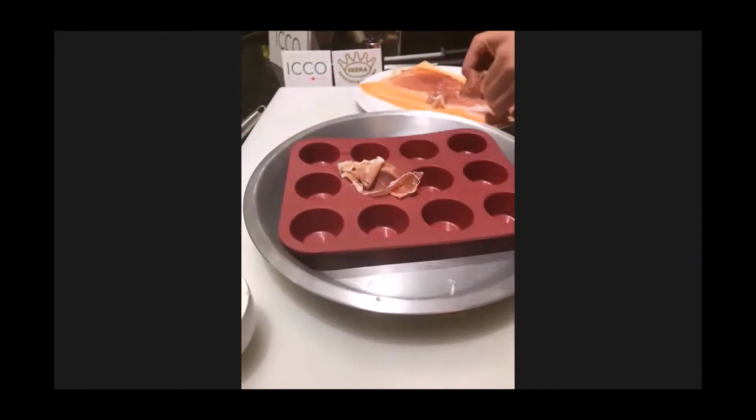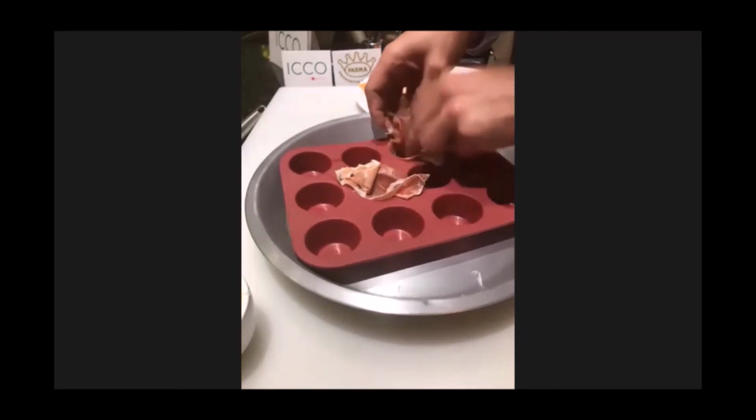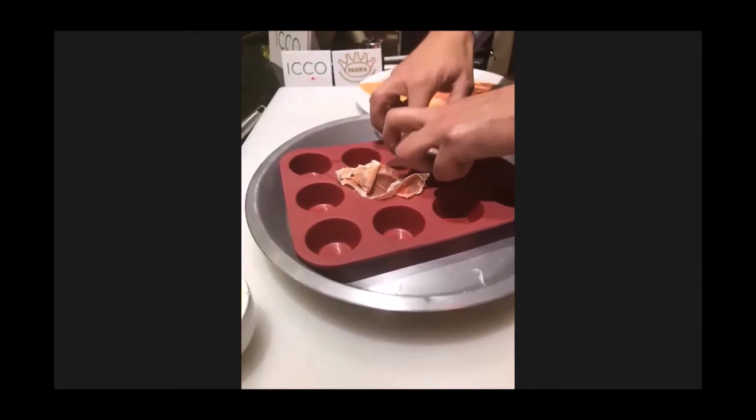Don't worry if it's not perfectly flat. It's really hard to get it perfectly flat. It's all right if there's little bits hanging out because that's going to get crispy and delicious and wonderful. So we just fold it in.